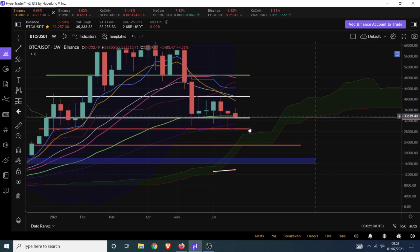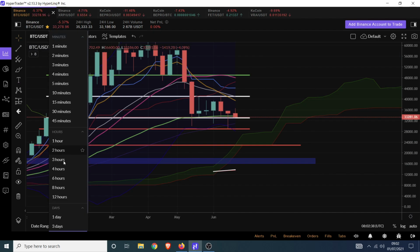And even if we do break down from it and close weekly candles below it, it's not going to look good. And if we get rejected from it on a weekly candle, or just in general, then we might be thinking about much lower for Bitcoin. But for the moment, we're still in this range. It's all about the range, yeah?